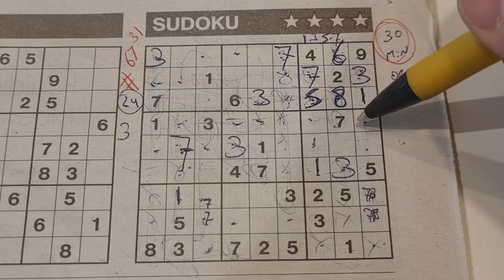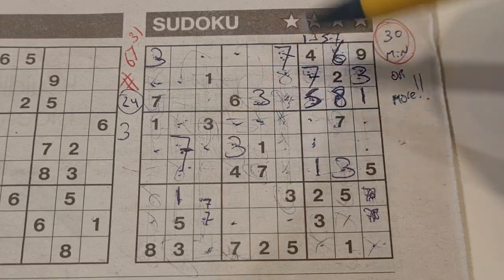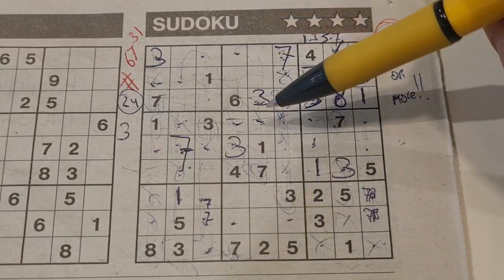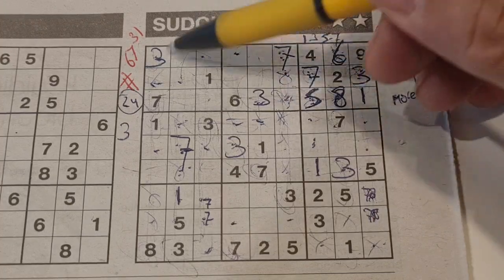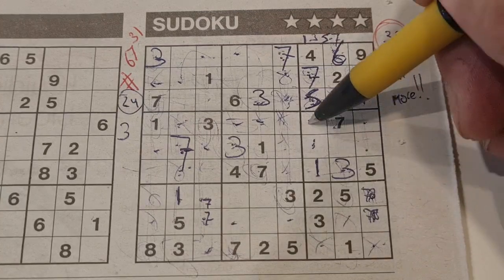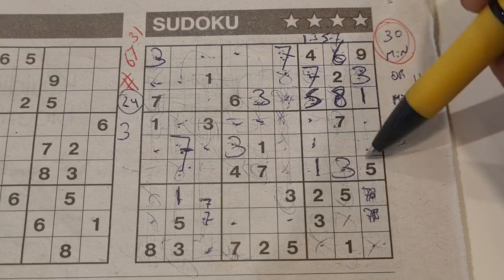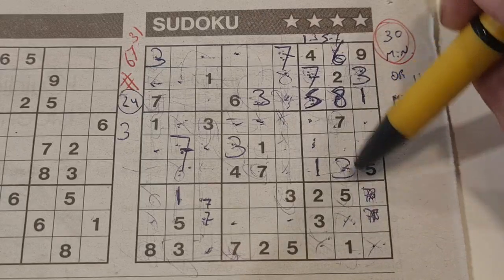4, 9, 6. Well. Yeah. 4, 9, 6. Come on. 4. Need an 8 here. And I need 9. Put these 9 and the 4.